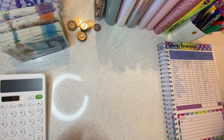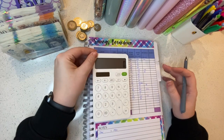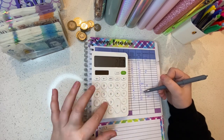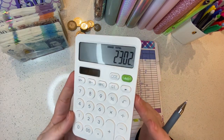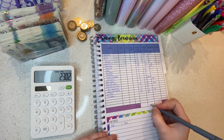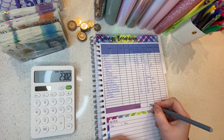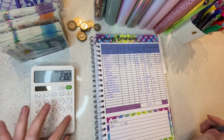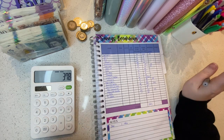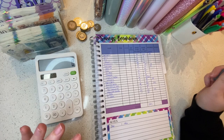Okay, so what we'll do now is total up what we've got saved and see whether or not it's any more or less than last month. Amazing. Can you see that? £2,302. That is brilliant. So, £2,302, which if I take off last month's, is an increase of £378. So that is amazing. I'm really, really chuffed with that. Yeah, going so well. So yeah, really, really happy with that increase.